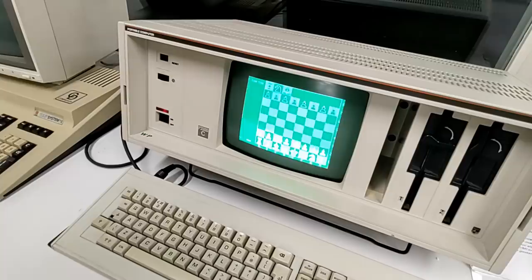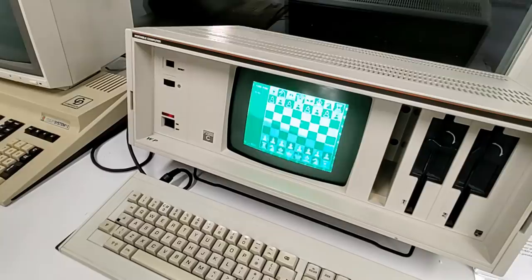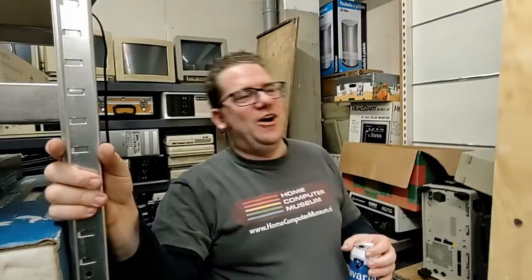Let's see what I can do. I was around 10. So I bought it for 10 guilders. I dragged it home, 10 kilos. Wow. On my bike. Well, on a bike? Bloody hell.